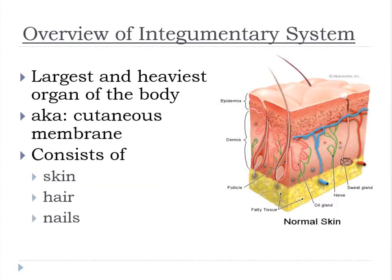But overall, our skin is the largest and heaviest organ in our body. It's about 16 to 18% of your body weight. So in an average person, it's going to be at least 25 pounds of just skin. The cutaneous membrane consists of the other things that are connected to the skin, like hair and nails, and we'll discuss how they're made and how they're supported with the tissues or the glands that help support them.